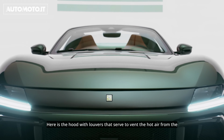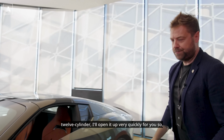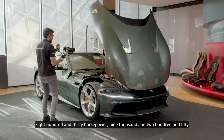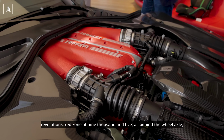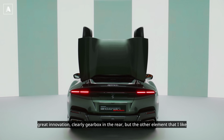Here is the hood with louvers that serve to vent the hot air from the 12-cylinder. I'll open it up very quickly for you. So we go a little bit to complete what is the wonder of the 12-cylinder. 830 horsepower, 9,250 revolutions, red zone at 9,005, all behind the wheel axle. Great innovation, clearly gearbox in the rear.